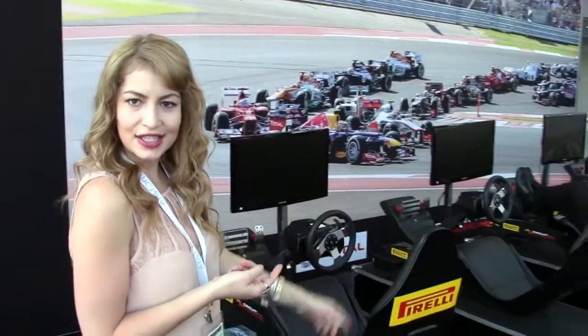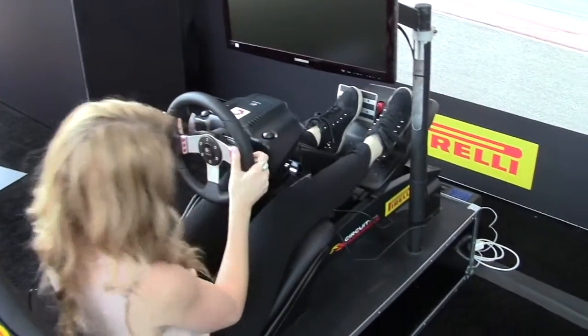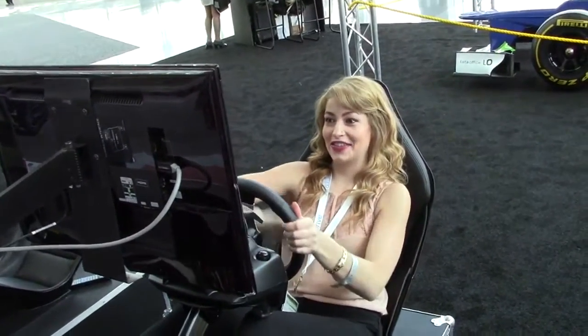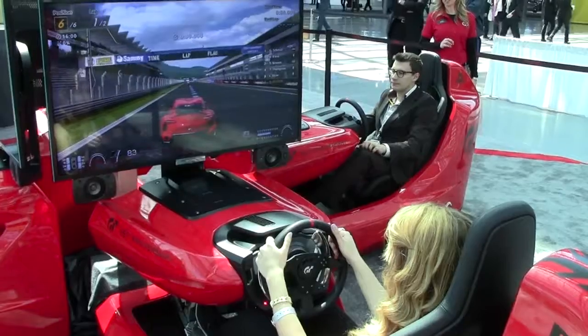As you can see, Ferrari's got a cool setup here, and they're going to let us take a little loop around the track. So I'm going to drive one of these babies. I don't think I could ever be a race car driver. Alright, some more racing, this time from Toyota. Let's see if I can make it through without crashing or driving the wrong way this time.